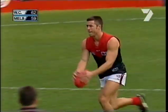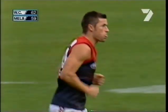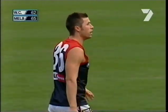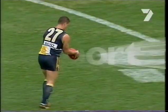So here comes Andrew Lee and Shelley. It's away to the right, but it swings back nicely. He's done it. So Melbourne back in front. They've got the breeze. They need to make the most of it in this third quarter. The margin stands at 3.